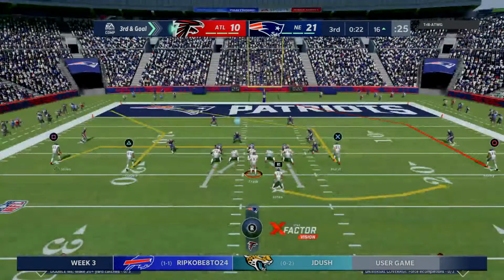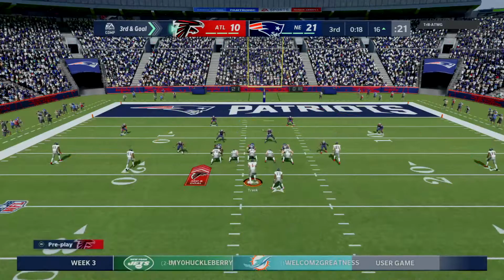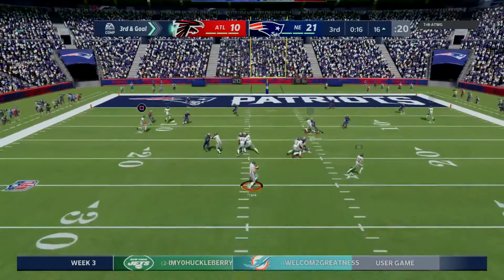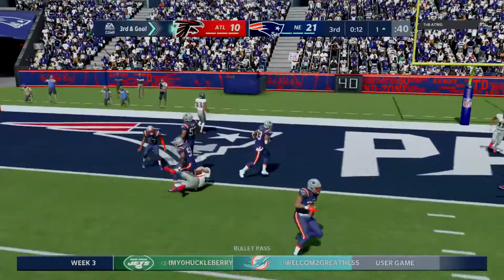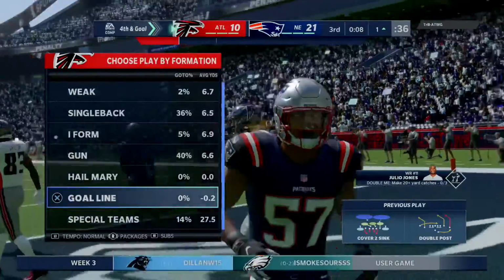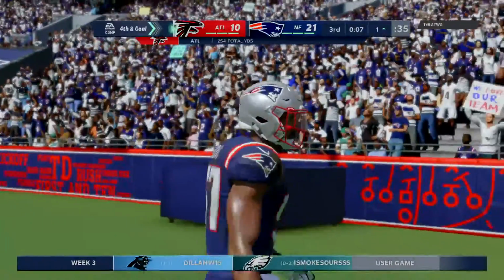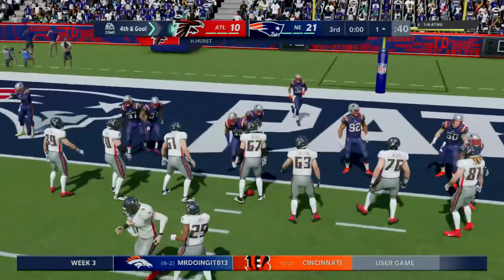The ball mere inches from the white line on 3rd and goal. And he's got it. And he'll be brought down right on the edge of the goal line at about the 1-yard line. A terrific job there to keep him out of the end zone. And now it'll be 4th and goal.